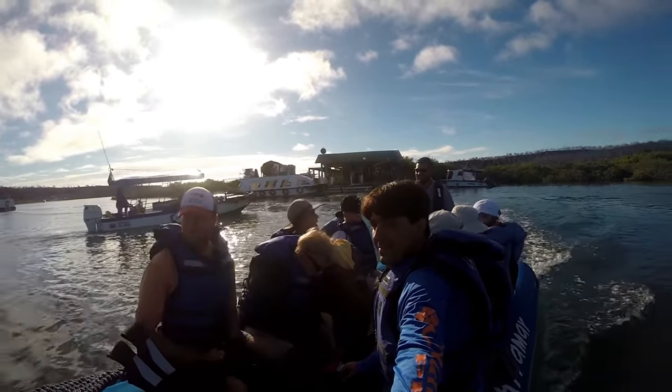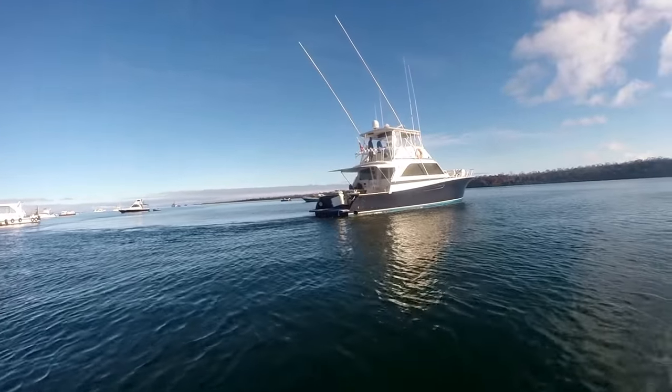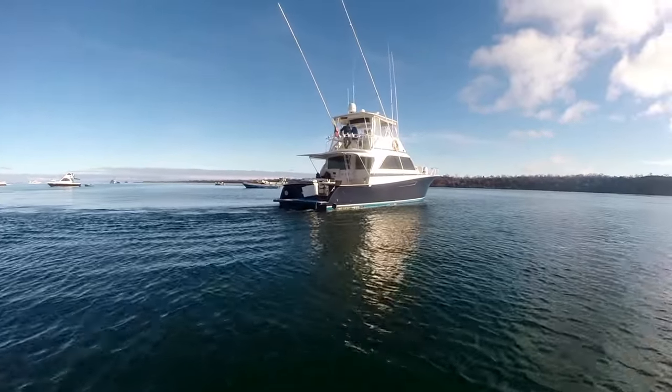After a bus ride across Santa Cruz, we took a short launch out to our boat. Shortly after, we were cruising out among the islands.